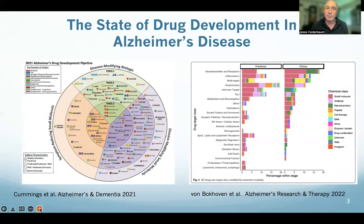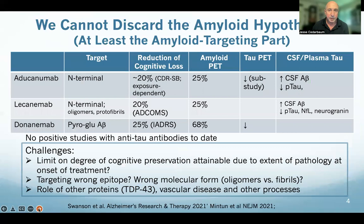These diagrams might be familiar to you. The left-hand one coming from a recent review by Jeff Cummings and the right-hand one from Peter van Bachhoven, both reviewing the state of Alzheimer's disease drug development and the variety of different approaches that are coming along the pike. I heartily recommend, rather than my going through these two articles, that you get a hold of them and take a look at them if you haven't read them already. But where do we stand right now?